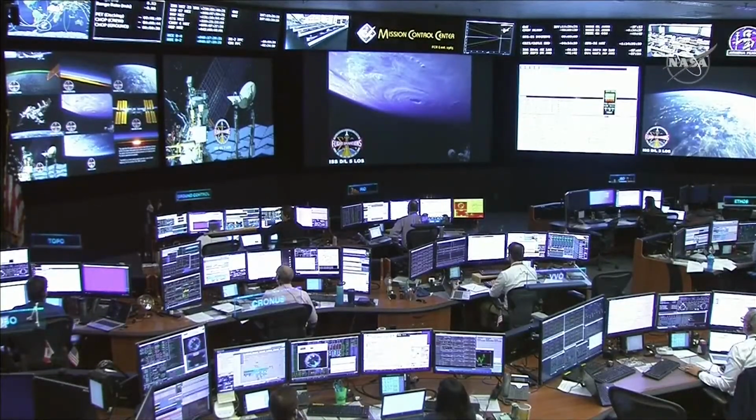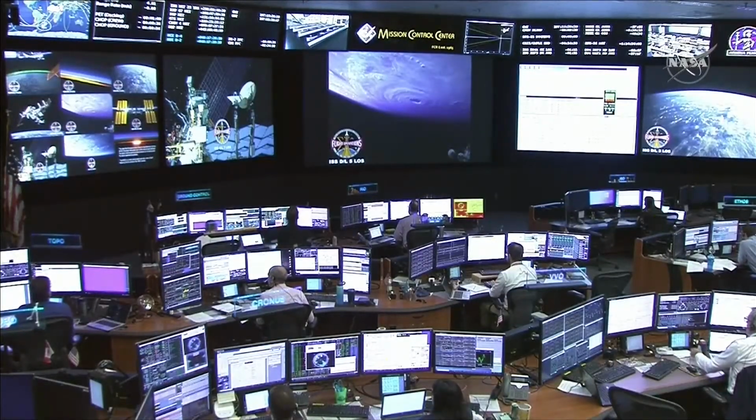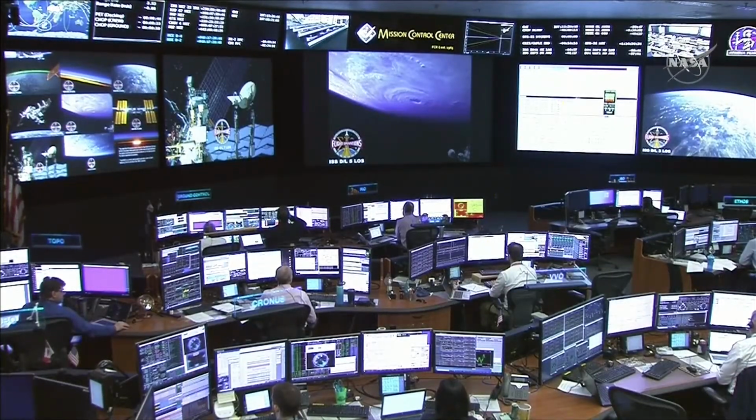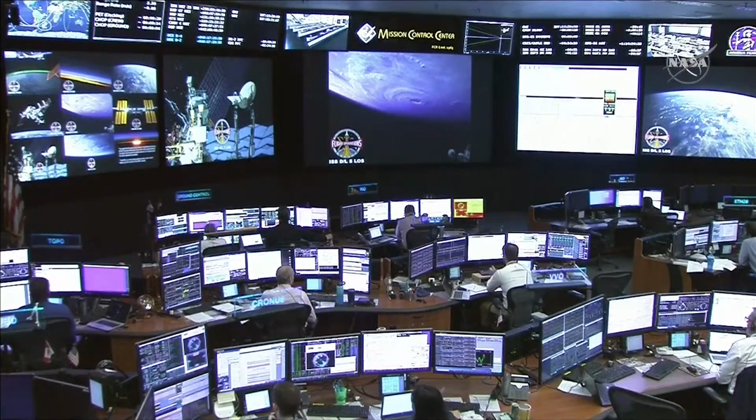Houston on 2, primary range is decreasing, range is 5 meters. Vehicle is centered, largest excursion observed is 1 degree. Houston copies, good report. All right, 4 meters in closing. Everything continues to look good. Now, we don't have views from the International Space Station, but with the data that we're receiving and the reports from the crew, we are proceeding towards a contact here shortly.